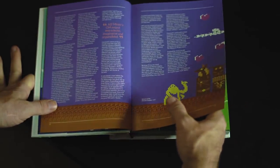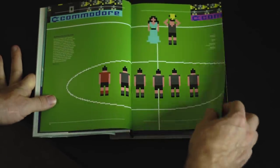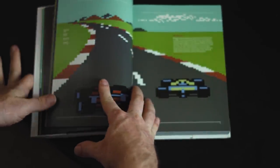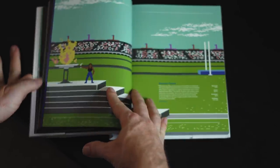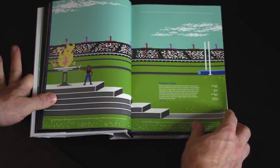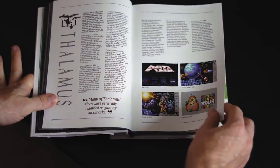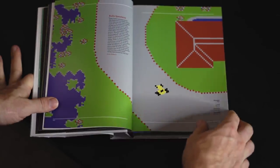I like the fact that I can go in and see a lot of the artwork and the pixel art and graphics for some of these games that I've never heard of and seen before, and just kind of take it all in. It's really cool. A lot of the artwork from the boxes are in here, promotional artwork as well. And as with the other books, they go in order of year. So at the beginning of the book, it's the earlier years of the console, and then as you go along to the end, it's the later years.